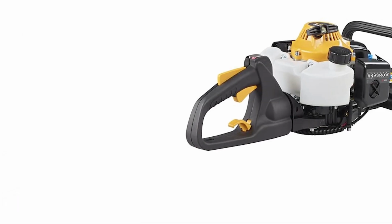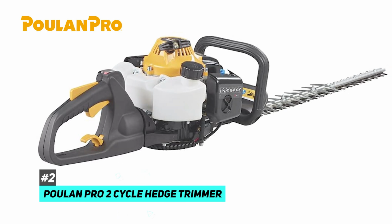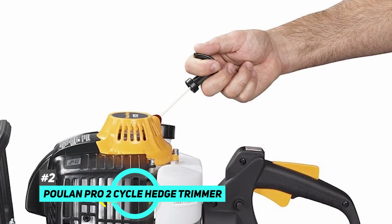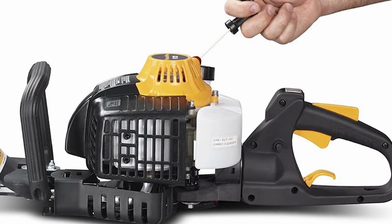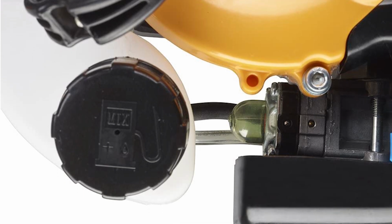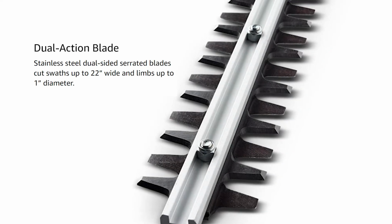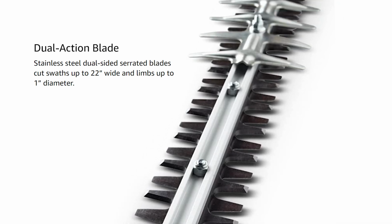Next up, we have the best gas-powered hedge trimmer, and that's going to be the Poulan Pro 2-Cycle Hedge Trimmer. Now, if you're somebody that prefers gas-powered garden tools, the Poulan Pro 2-Cycle Hedge Trimmer is a great option. It has a 2-cycle 23cc motor, which is very powerful, and it has 22-inch dual-action stainless steel blades, which are capable of cutting through branches up to 1 inch in thickness.